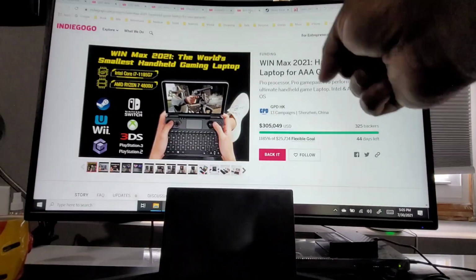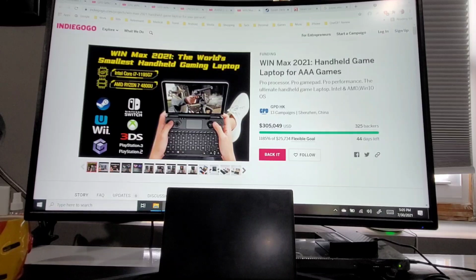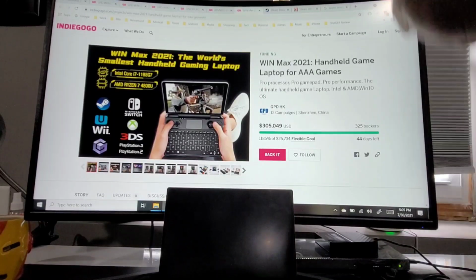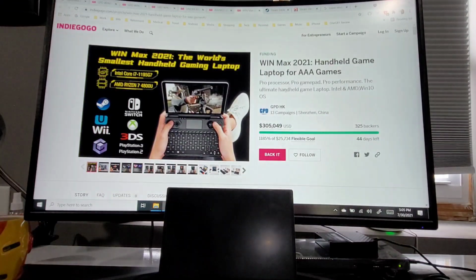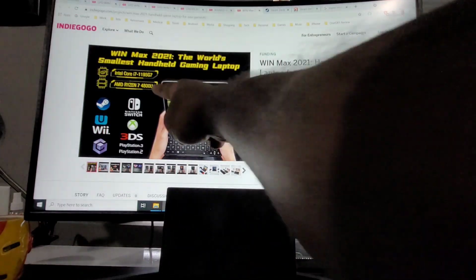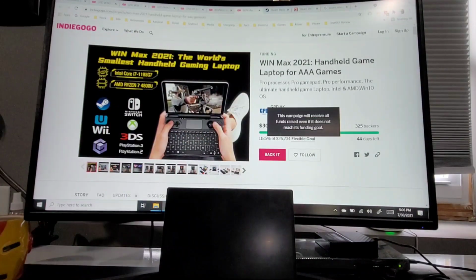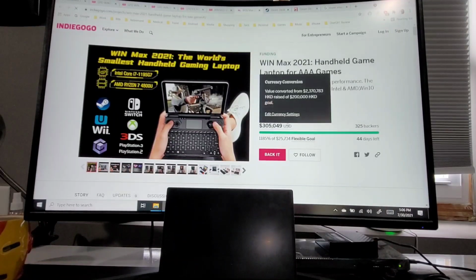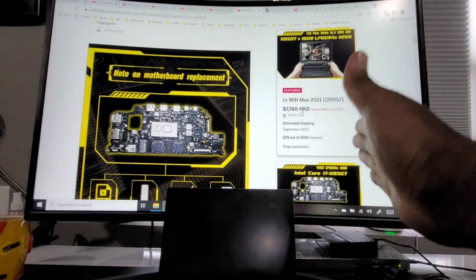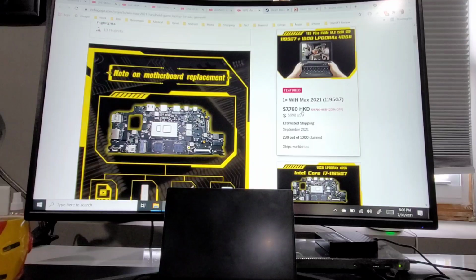Now with the Win Max 2021 version, because another one like I already showed you came out before, that one was crowdfunded in 2020. With the one in 2021, you can either choose the Intel Core i7-1195G7, that is high, or you can get the AMD chipset. And right now it's at 305. Actually, let me refresh this and see if it increased. Nope, still at 305. You can get the 1195G7 for $998. Now, of course, this is the crowdfunding price. Retail price is going to be a little bit higher.